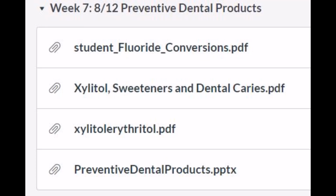First, diet modification and at-home treatments are kind of the same, but we're going to separate them. So we're going to talk about diet modification. We're going to talk about some things that we can do in the office. And then we're going to talk about some things that the patient can do at home as well.